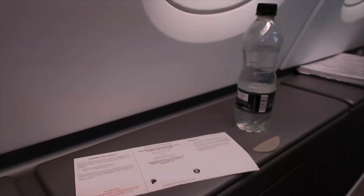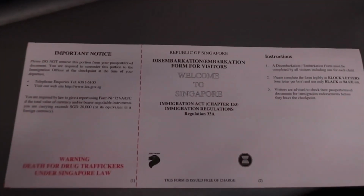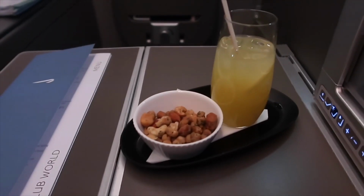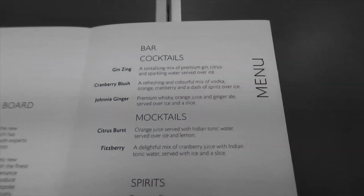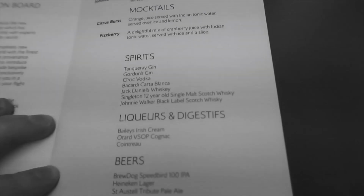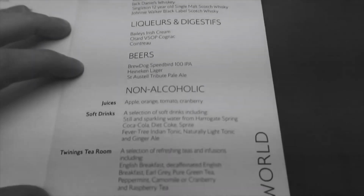Shortly after takeoff, the crew came round and handed us landing cards for Singapore and also a bottle of water for the night. Before takeoff we were given menus, and shortly after takeoff we were given a drink of our choice and some warm nuts. Here you can see the menu and what was on offer for the meals. For some reason my camera got really upset about the lighting, so that's why there's the weird flickering across the video.